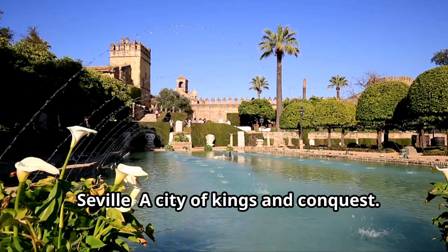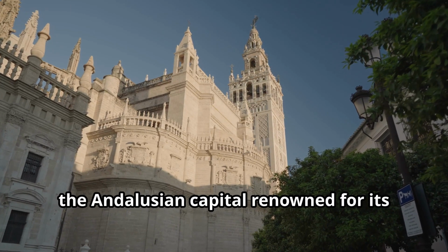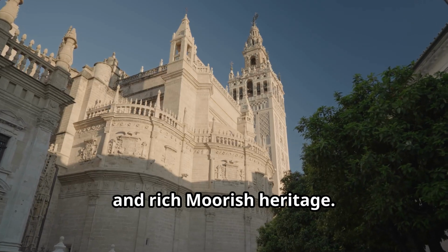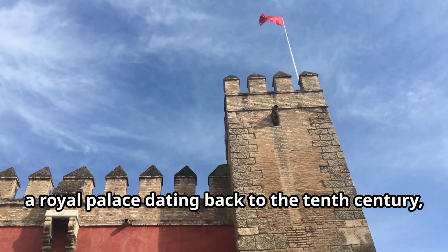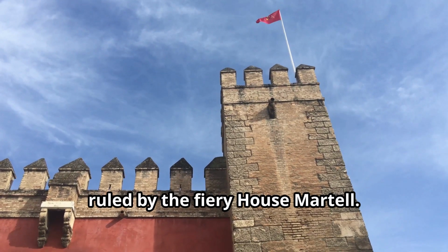Seville, a city of kings and conquest. At the heart of Spain's contribution to Game of Thrones lies Seville, the Andalusian capital renowned for its stunning architecture, passionate flamenco dancing, and rich Moorish heritage. Seville's Alcazar, a royal palace dating back to the 10th century, became the embodiment of Dorne, the southernmost kingdom of Westeros, ruled by the fiery House Martell.